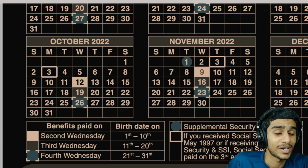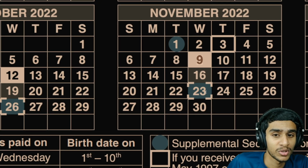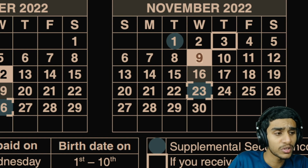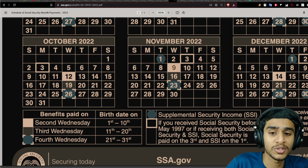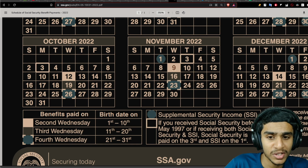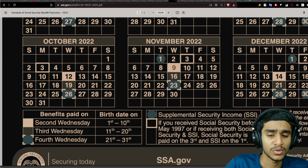Now let's move forward to the next important date, which is the 23rd of November 2022, and it looks like this one is the fourth Wednesday. November 23rd is the next important date. For those of you whose birthday is between the 21st and 31st of the month, this is when you'll be getting your payment. It will be hitting your bank account, Direct Express card, or wherever you typically get your payment, or probably in your mail. So continue to watch for those payments on the 23rd of November, which happens to be the fourth Wednesday.